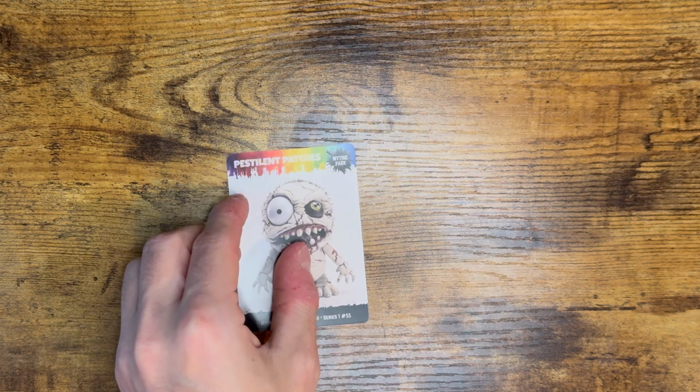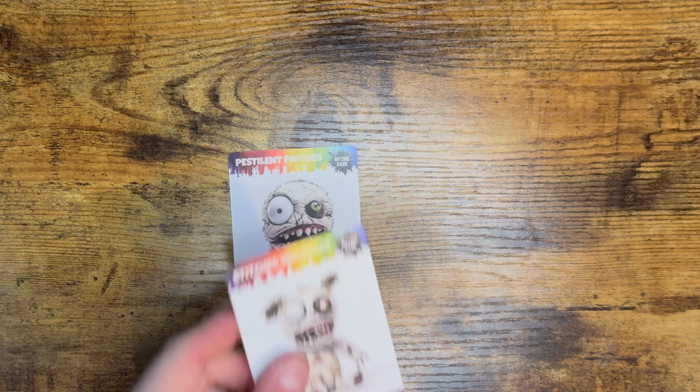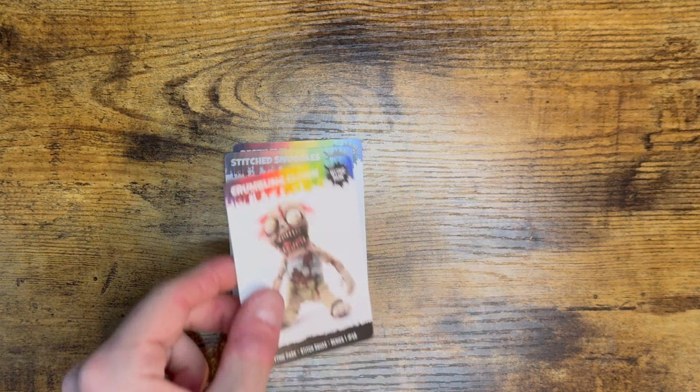Now we have a Pestilent Patches, Stitched Snuggles, Crumbling Clown, Stiff Stan, Zelda Zombiekins, that's a new one, Quivering Quincy, Terrible Terry, Decomposed Dylan, Bram Bone Crusher, and another Dead Zed. So that completes box number 3, okay?